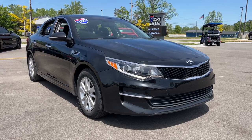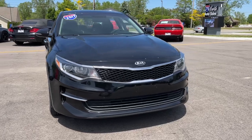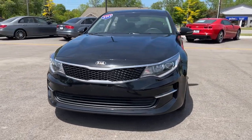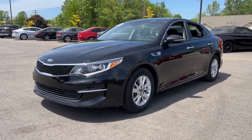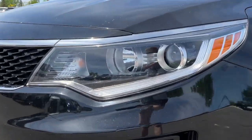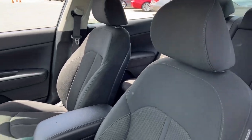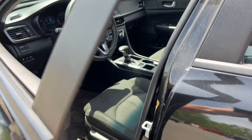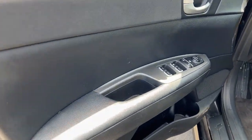Here is a wonderful 2017 Kia Optima. This vehicle is an outstanding buy with fewer than 120,000 miles on the odometer. Here's a stylish and capable Kia Optima, the midsize family-friendly sedan that prioritizes safety and passenger comfort. With standard driver assist features, ample cargo room, and striking good looks, you'll feel confident on every journey.